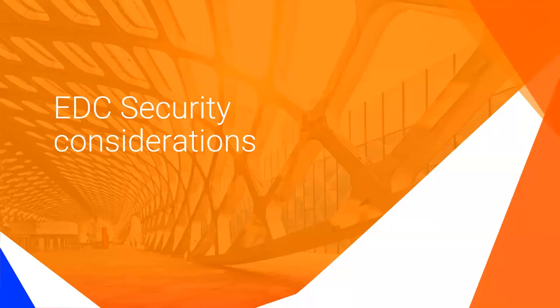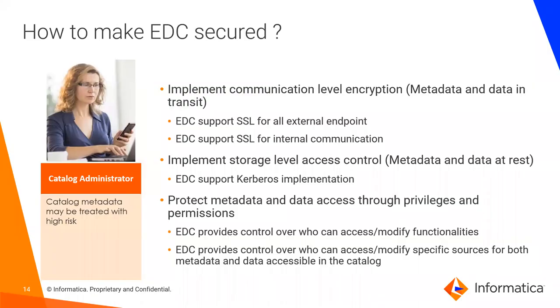So let's continue on the security considerations before you start deploying EDC. Now, the question will be, how can you make EDC secure? There will be a time where you bring metadata as well as bringing data. So you can bring metadata, and this metadata can already contain some sensitive data. Some network administrators consider that showing a map of your systems is actually considered as high risk.